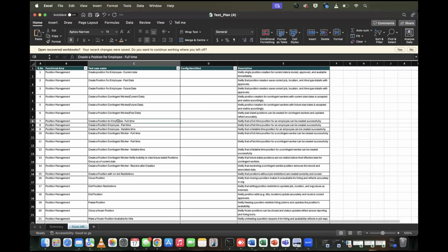Not just a one-liner, a detailed description. Also, not just any test case. As I keep emphasizing, it is tailored for your tenant. So if you happen to have a tenant where variable time is not even applicable, it's not even configured, you won't see this row coming up.